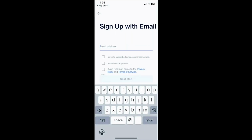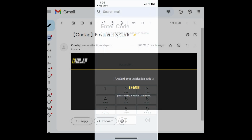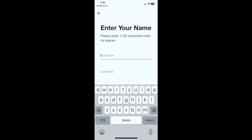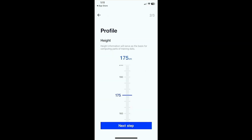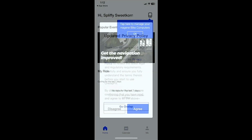The app needs you to register to continue. You can sign up using your email. Be sure to tick all the checkboxes before going to the next step. The app will now send a verification code to your email. All you need to do is to open it and input the code here. Next, create a password. Next is your name, gender, and age. Then your height and weight. Then, give the app the appropriate permissions to your phone. Then, agree to the EULA.